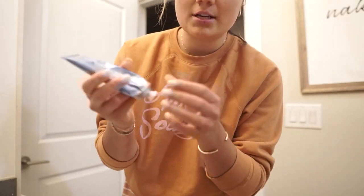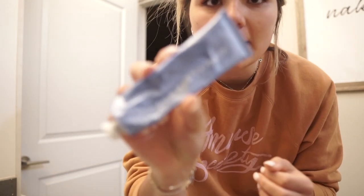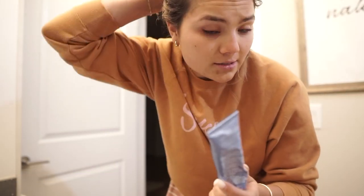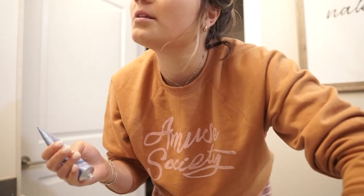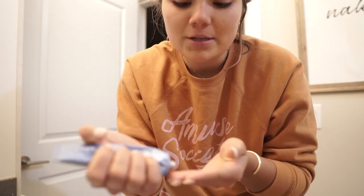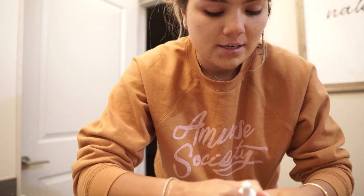Here's where it gets interesting. So, I take my Summer Fridays jet lag mask. And I know it's a mask, but I honestly just use it as a moisturizer because it's like the most hydrating thing I've ever put on my face. I'm not kidding. So I just take a little bit of that and then leave the lid off because I'm going to use it again in a second.